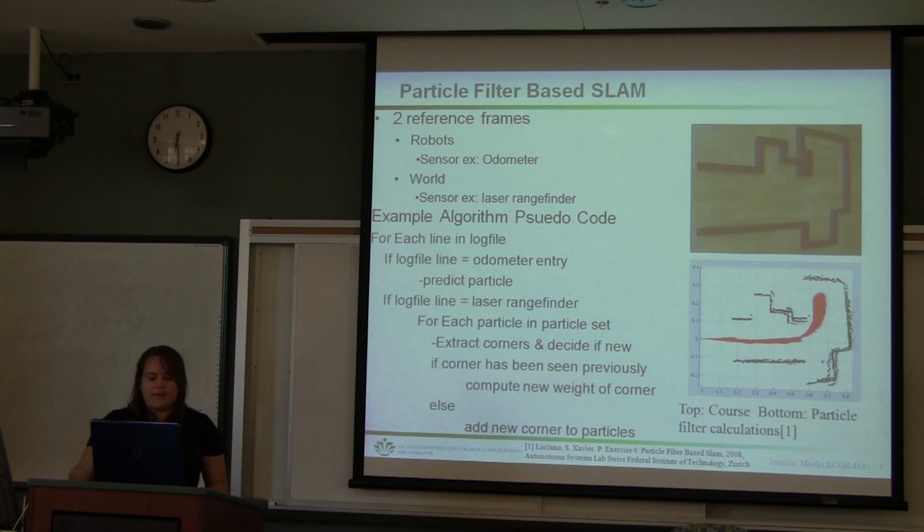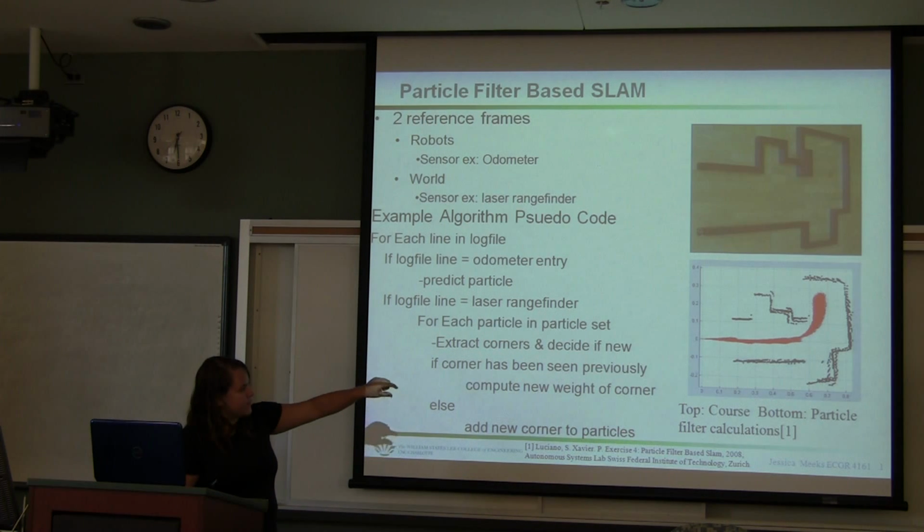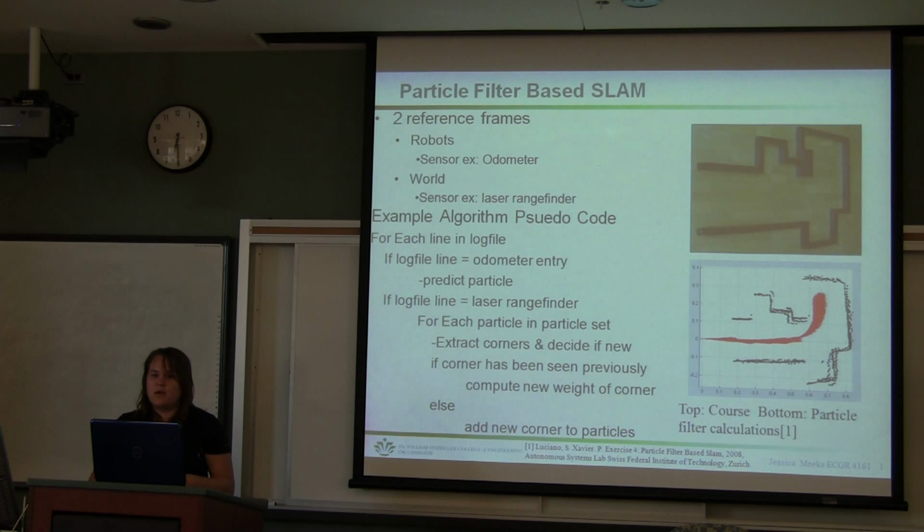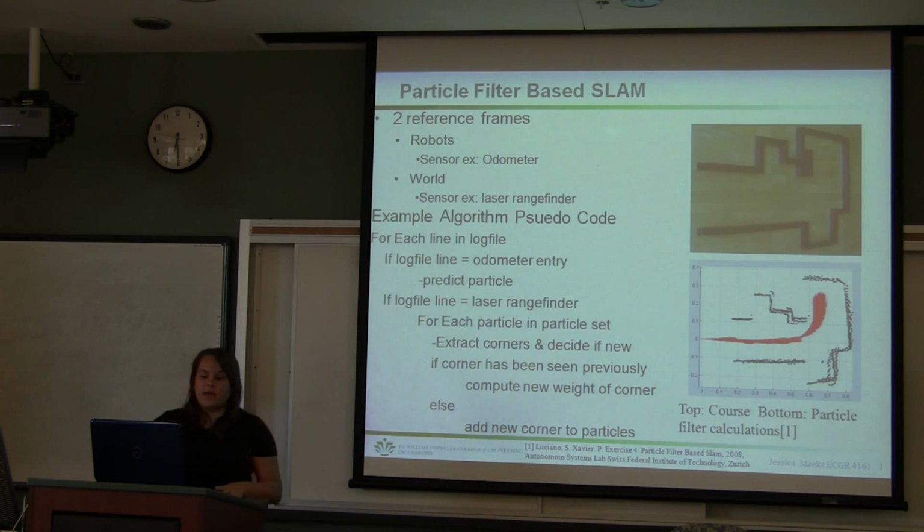That's basically because the red line, as you can see, is fairly thick. This is a computer simulation, so it's just all the different directions that it can map out based on this process.